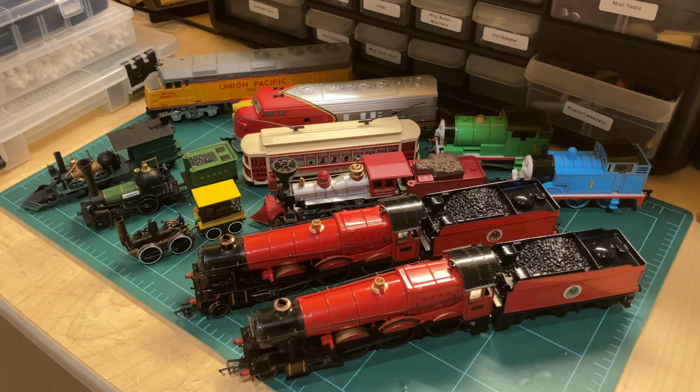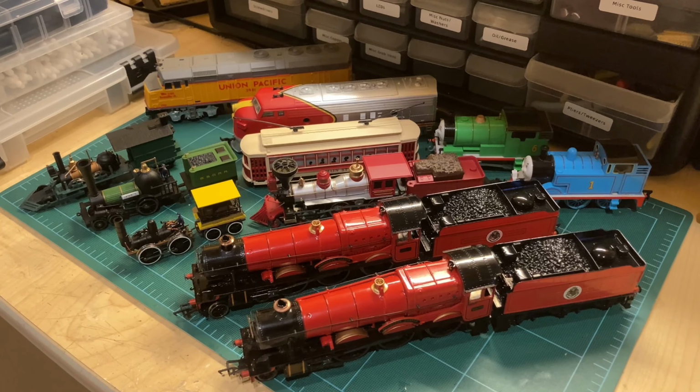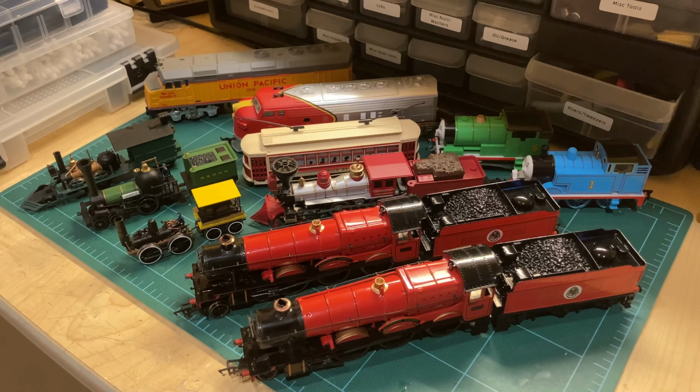So, it looks like most of these engines are pretty good right off the bat. A few of them might be projects for future restoration videos, but for the most part, I think I can just use these things and get rid of the few I don't want.